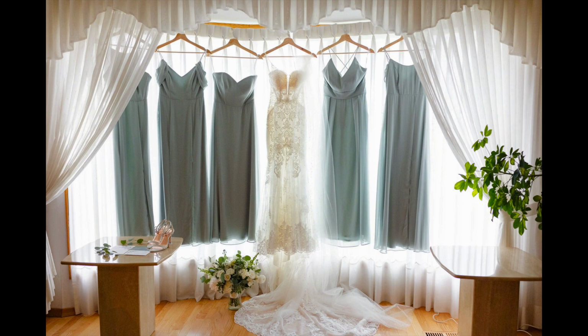One of the other hats that you're going to wear as a wedding photographer is you're also going to be a moving crew. What I mean by that is you are going to be moving things out of the way. You're going to be cleaning stuff up in the area.